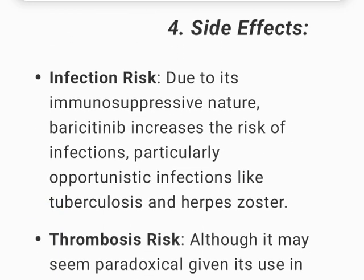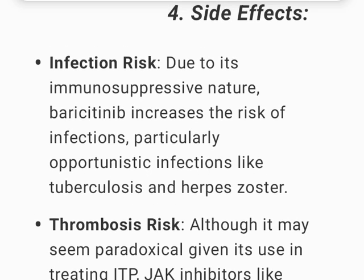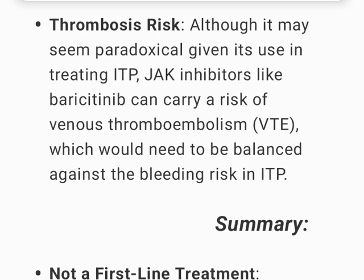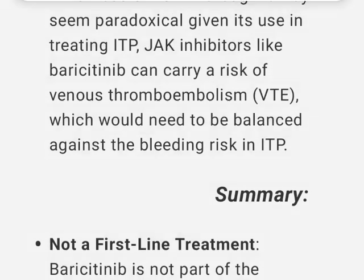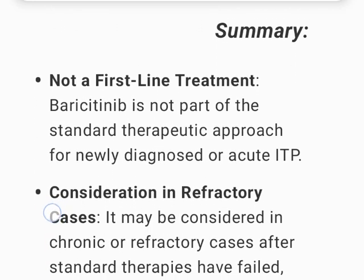Infection risk. Due to its immunosuppressive nature, baricitinib increases the risk of infections, particularly opportunistic infections like tuberculosis and herpes zoster. Thrombosis risk. Although it may seem paradoxical given its use in treating ITP, JAK inhibitors like baricitinib can carry a risk of venous thromboembolism, VTE, which would need to be balanced against the bleeding risk in ITP.